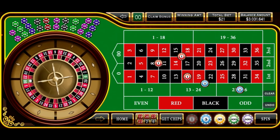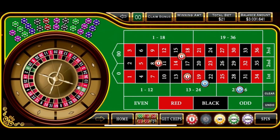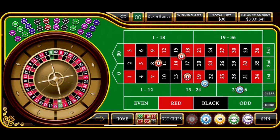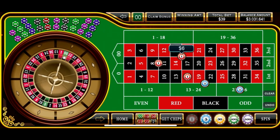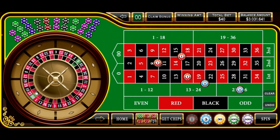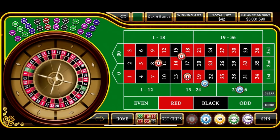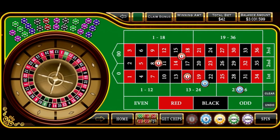And that's double zero, so that's definitely a loss. So on to level 2 now. We'll add 10 to the dozen bet, 5 to the double street bet, 3 to the corner bet, 2 to the split bet, and 1 to the straight up number bet, number 16.